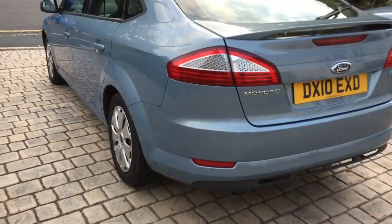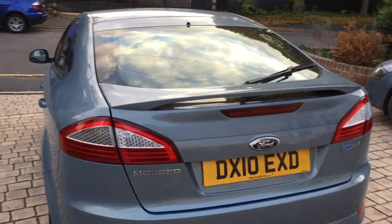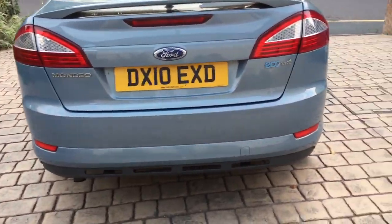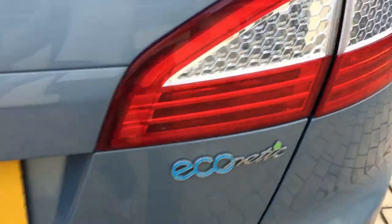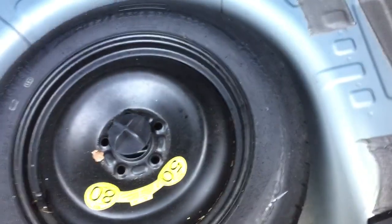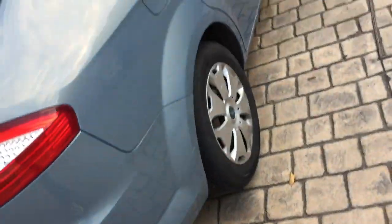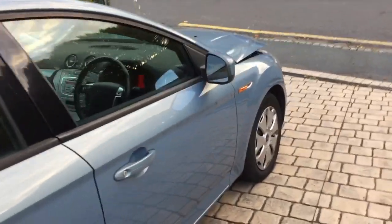Around the back, no damage. Actually quite nice because it's the slightly revised shape, so it's got the top roof spoiler on, which is nice. That's the ECONETIC bit. In the back, it's not been mauled at all, so it's pretty clean. It's got a proper size wheel on it. And down the side from the back is all good as well.